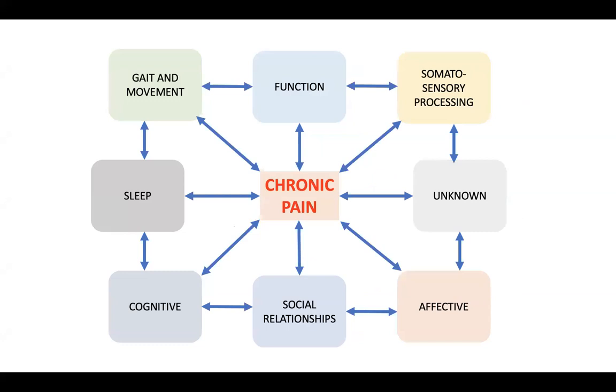So yeah, that's your slide, but you've got chronic pain at the center there. I know pain is at the center of your whole career, Duncan. Yes. So talk us through that slide and what you're getting across in that slide.